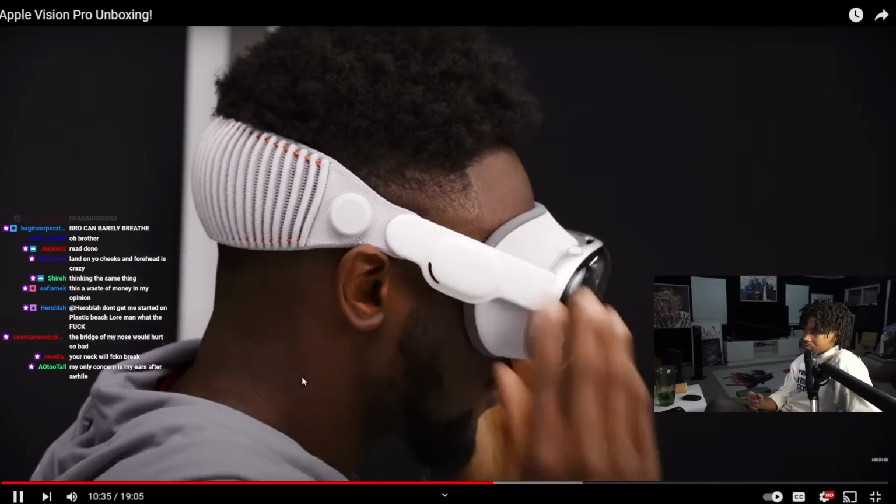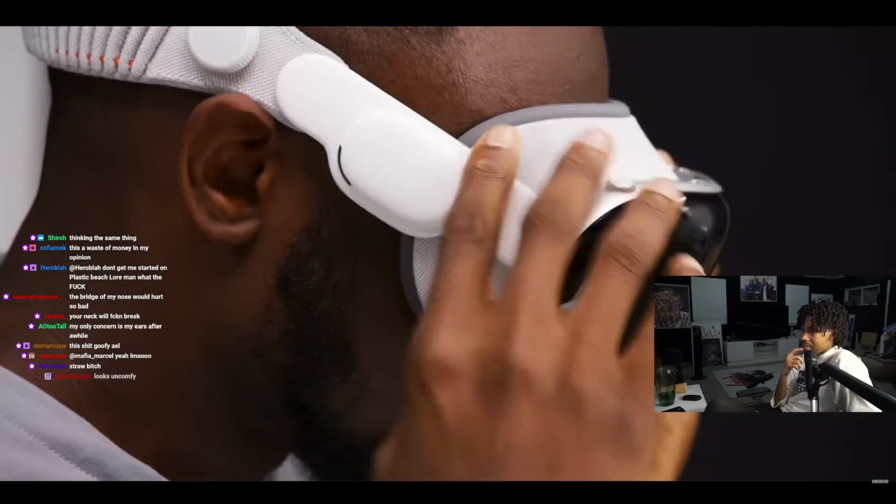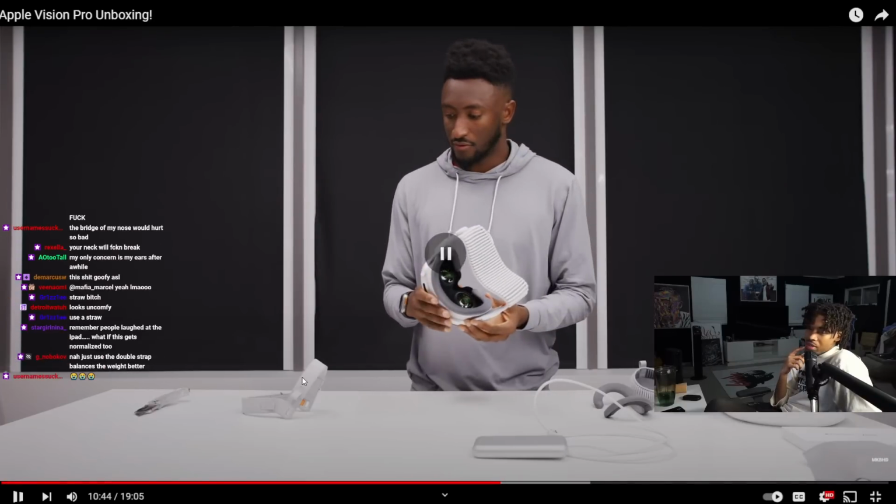Down to kind of adjust the way it sits on your head. But as you can probably already tell, I didn't think it might get a little uncomfortable. A little? So be honest with yourself, bro. You already know you can't wear that more than 30 minutes.